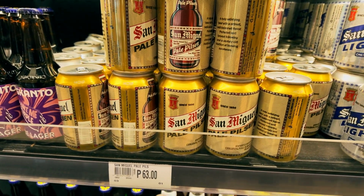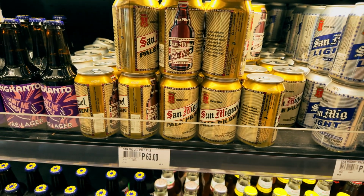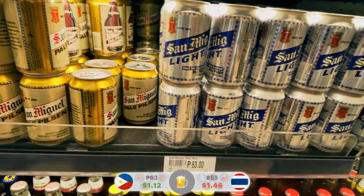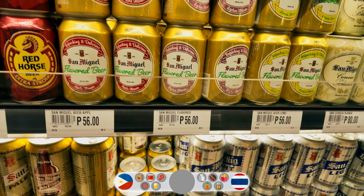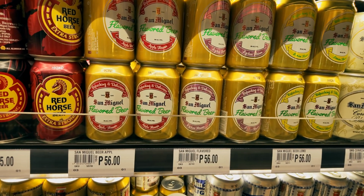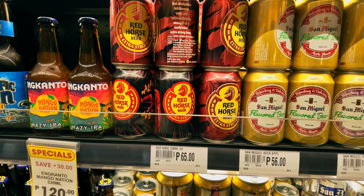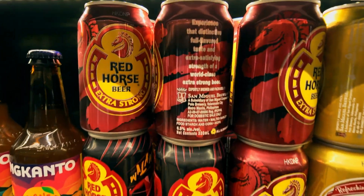So this is my favorite. This is San Miguel Pale Pilsen, but it usually comes in the little bottles. That's $1 a bottle. This is San Miguel Light, also good. This is like a favorite. I think women love this one. It's like apple flavored. This is the famous Red Horse. It's like super strong. Yeah, 6.9%.